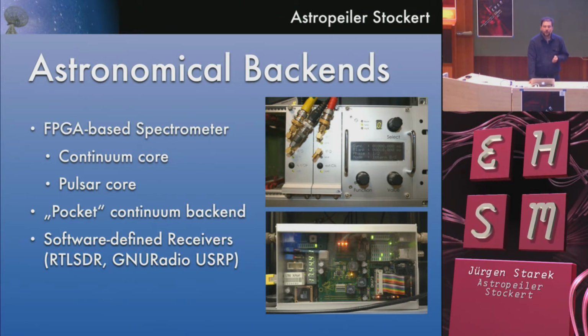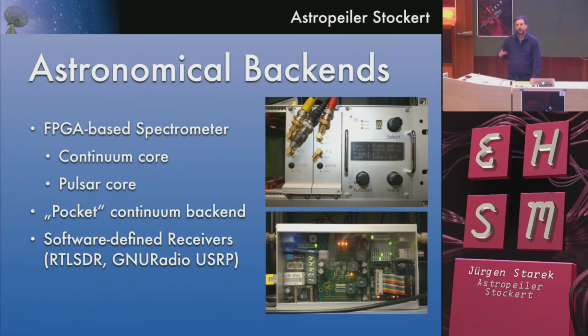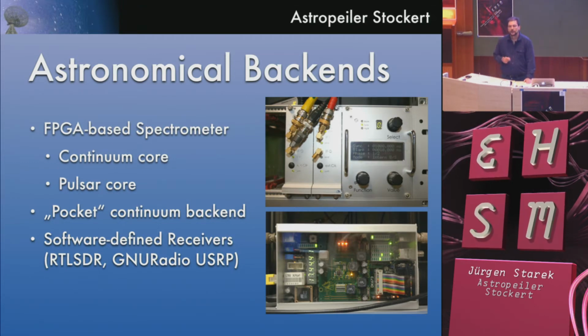And we're also working with classical, well, I guess now you can say classical, software-defined receivers in the backend, so GNU Radio, USRP, things like that. Even the RTL-SDR, the small TV USB dongles that you can hack and reconfigure, work great as a configurable backend for us.